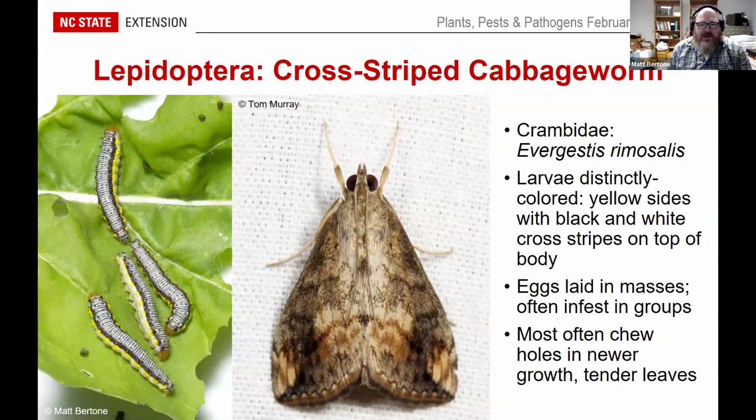Another caterpillar, and there are lots, of course, is the cross-striped cabbage worm. So this is a crambid moth, Evergestis rimosalis. The larvae are pretty distinct among all the cabbage worms, basically the cabbage caterpillars. They have these yellow sides with these black and white cross stripes. That's where the name comes from, of course.